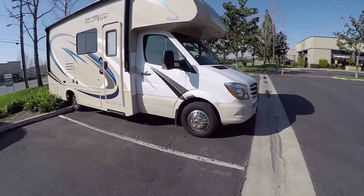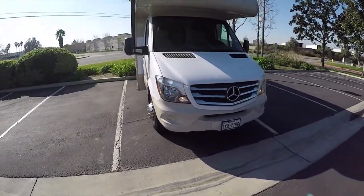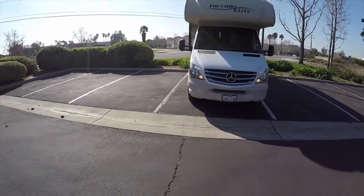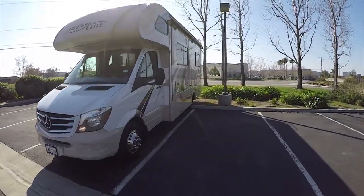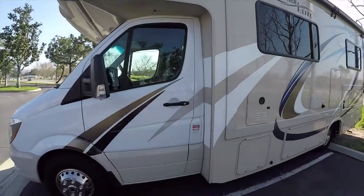They're very often in some of these places, the nice places, but compared with a big 35 or 40 footer, they have no chance in taking such a small space. You do have to watch out for spaces with poles and things like that. You wouldn't want to hit a pole when you back in, but you do have a backup camera, so it makes it easy.